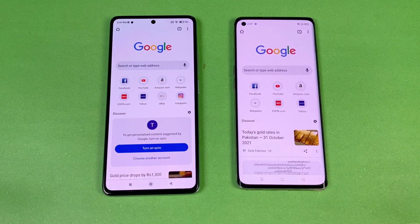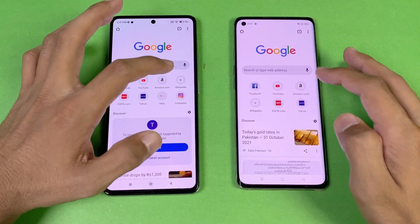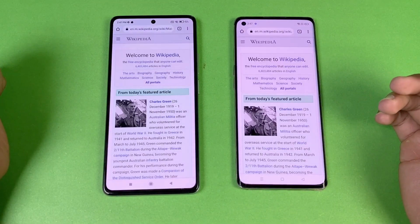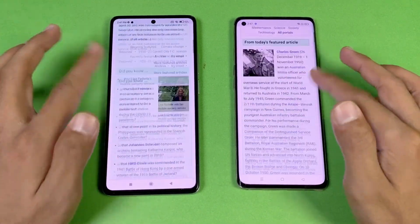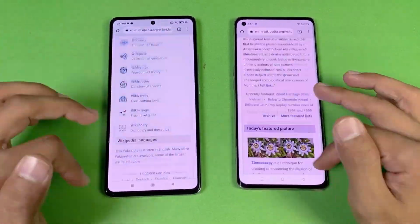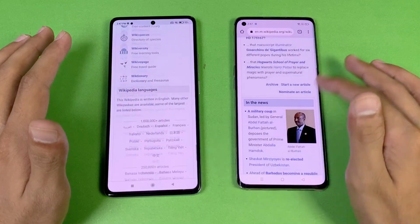Now let's see internet browsing speed. I am using Google Chrome on both phones. Now let's open Wikipedia at the same time. That is faster on the Reno 5 Pro. So now let's see the scrolling again. This time I can see the difference much more, 120Hz versus 90Hz.